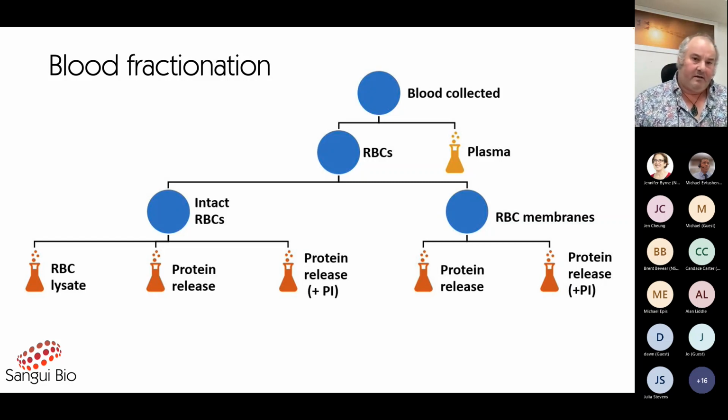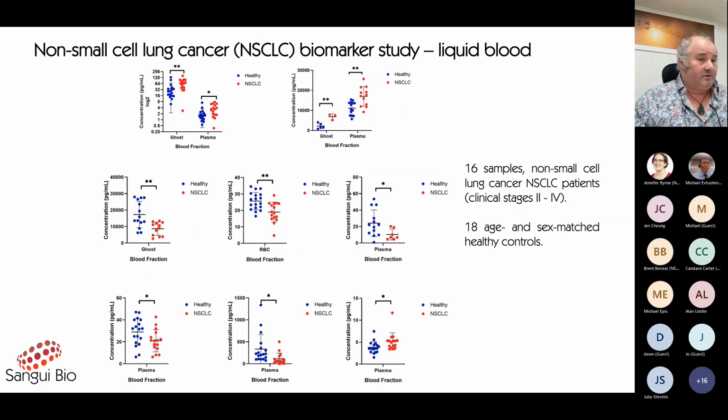We've discovered that proteases play a key role in that binding and release, and you can perturb what happens to red cells by using protease inhibitors or cocktails of inhibitors. So for quite a long time, we worked this way looking at blood. We've done studies where we've looked at liquid blood in diseases like this one here, non-small cell lung cancer. And we found cytokines that are significantly different in both the plasma and in the red cell component, looking at red cell lysate as well as looking at red cell membranes.